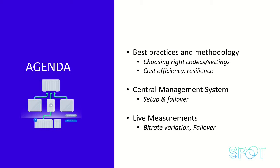Today we're going to be looking at large-scale deployments, and we'll be introducing this webinar around a bit of a methodology, looking at best practices to answer questions, typically what are the key settings I need to look into, what are the best choices to realize a very cost-efficient and resilient system.